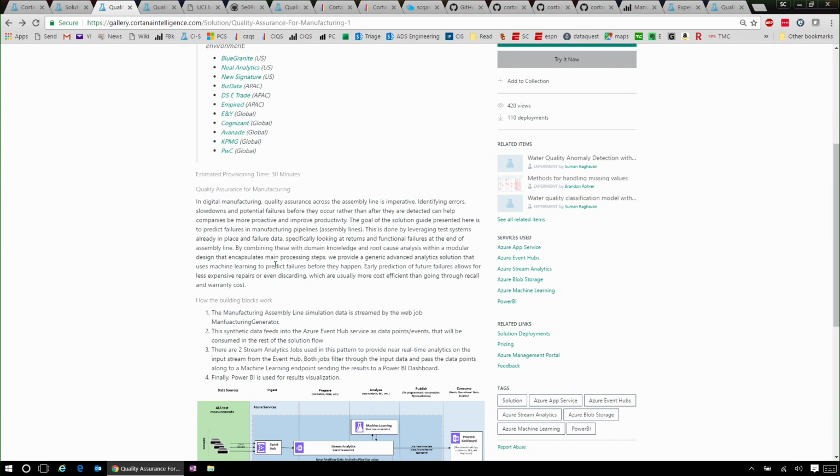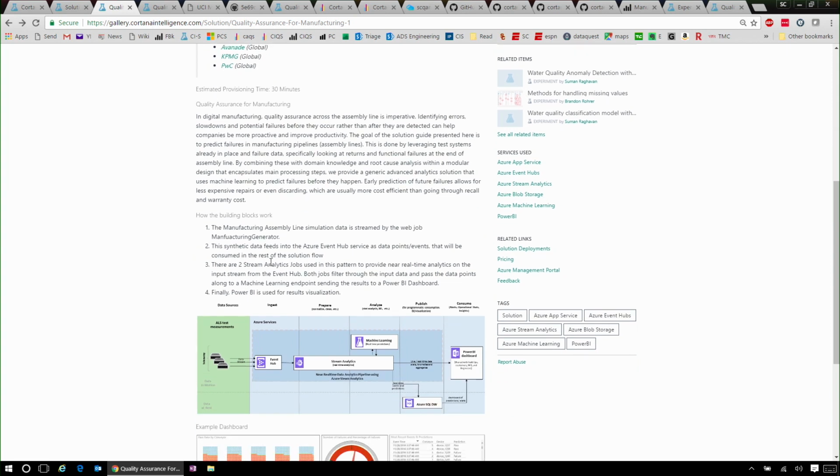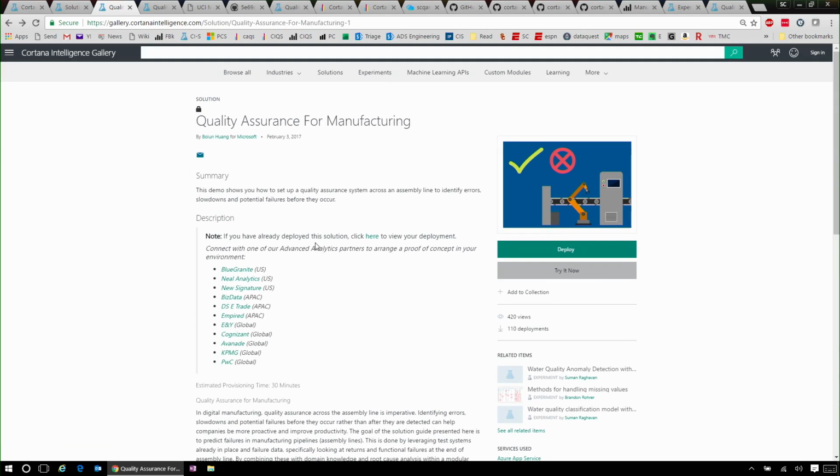Or even worse, have a negative customer experience when that product with the circuit board within it comes back for repairs or warranties. So that's a specific scenario that this specific solution template is trying to solve. Let's actually take a look at the kind of dashboard you get with it.